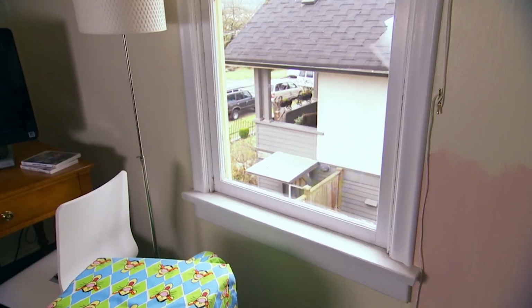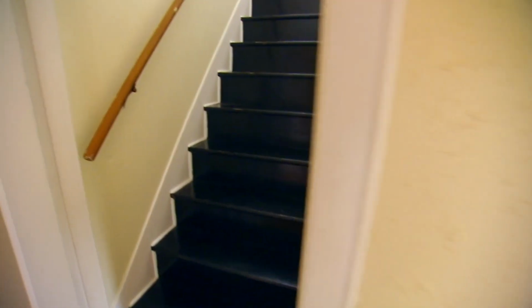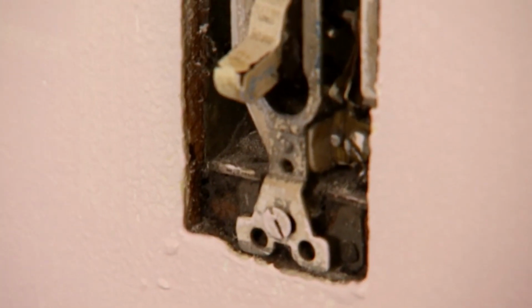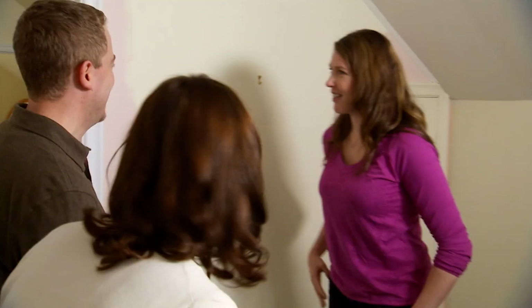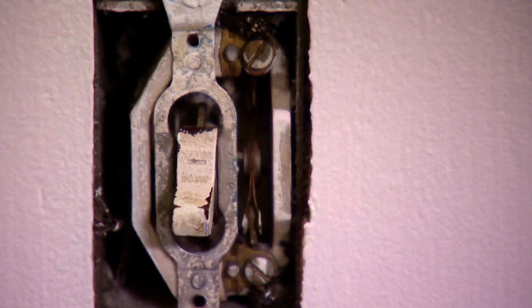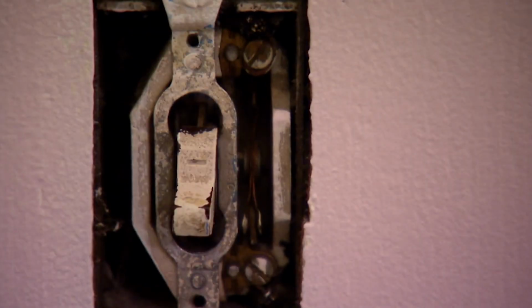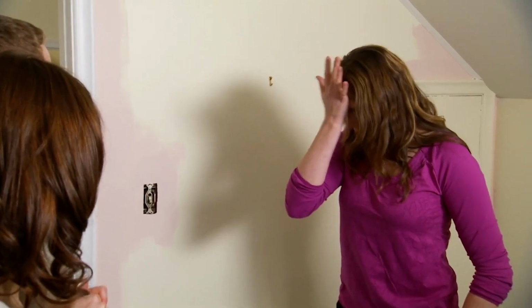Not what you envision for a kid's bedroom. You have no insulation. You have single pane windows. You have an unsafe banister. You have steep, dark stairs. This isn't conducive to moving kids up here at all. And you have a... Isn't that awful? We still have the old knob and tube wiring. Total electrocution. Yeah. It's nice and fun when you flick it on and off. You can actually see sparks coming out of it. We try not to do that.